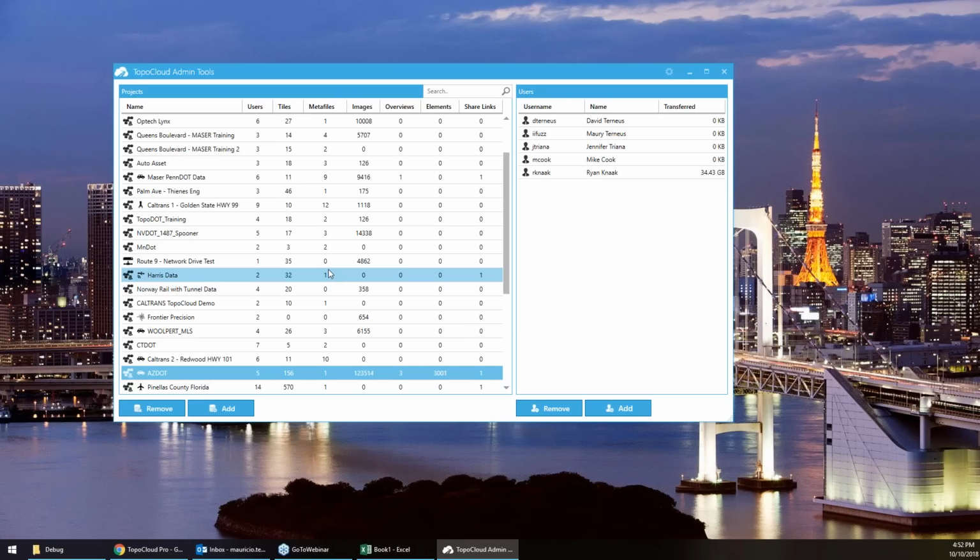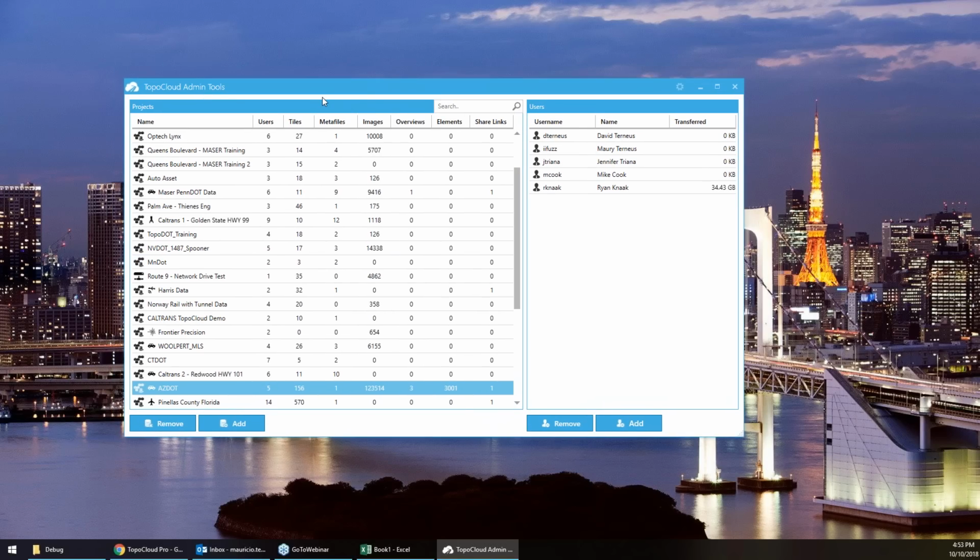That puts you in the data hosting business. Very different than a third-party host. Anybody that has this now can go and host your own data, and you are in the business. Okay, so. All right, guys. Like I mentioned, this is the new TopoCloud Administrator. It's not released quite yet, but it should follow shortly after TopoDOT.